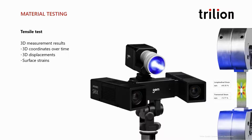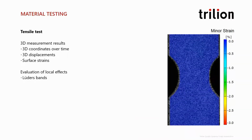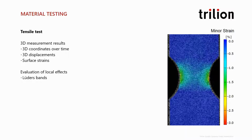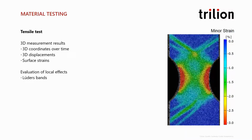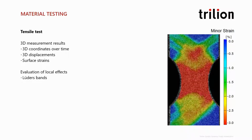Let's start with tensile testing, where Aramis is replacing extensometers and strain gauges with a more accurate, more full data set with far less time spent setting up. Since the Aramis sensor is high resolution and it measures in full field, we can see local effects like these. Luder's bands, slip bands. They're localized bands of plastic deformation found in metals.